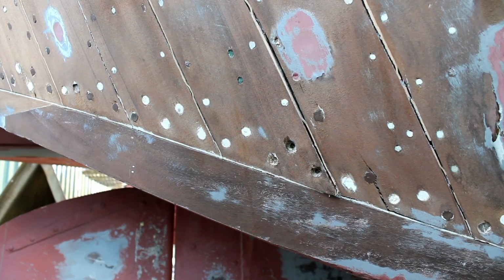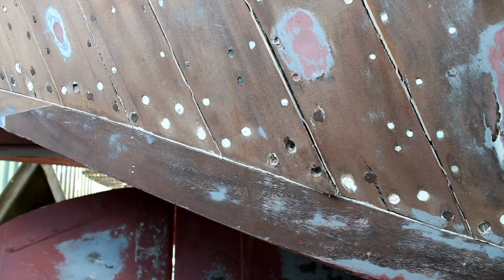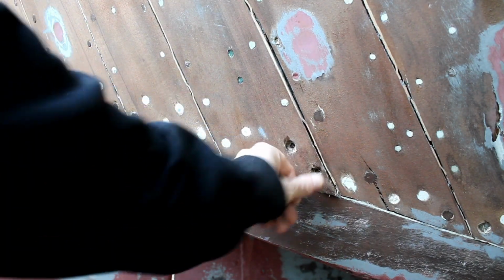I'm expecting to find quite a few of those throughout the boat as we go, just because of the age and the lack of maintenance that the boat's had over its lifetime. So I'm expecting to see quite a few fixtures and fittings like that in a poor state. But that's all I'm planning on doing right now in terms of investigating on this particular plank. I know we've got lots of checking coming through.